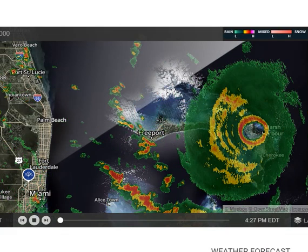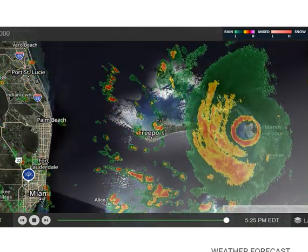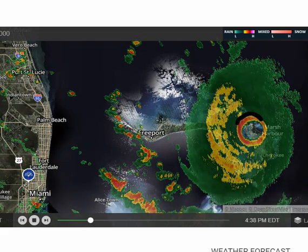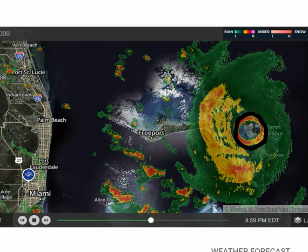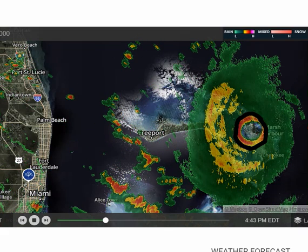Speaking of Florida, this is the long-range Miami radar out of NBC6 in Miami, and that is about the most terrifying eye I've ever seen of any hurricane, certainly since I've been doing these video updates in the last 14 years.